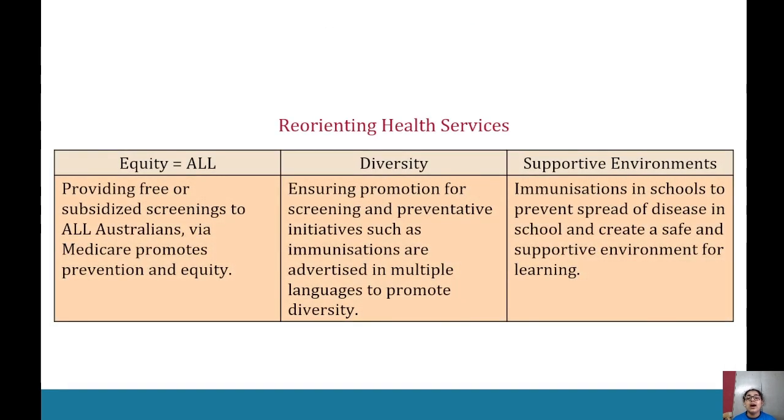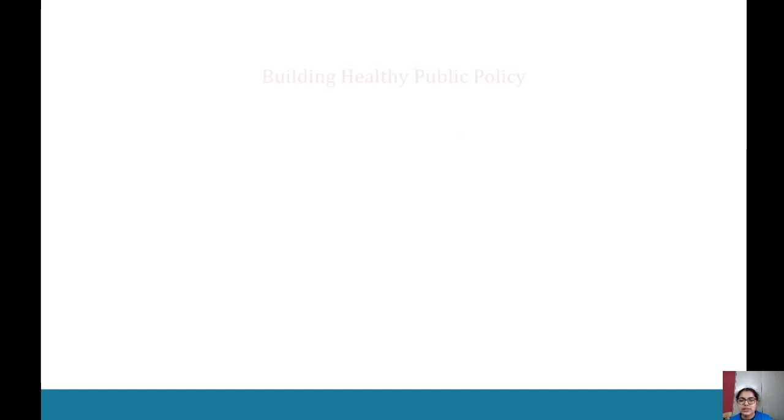Reorienting health services, providing equity. It's for everyone. So providing free or subsidized screenings to all Australians via Medicare promotes equity. Diversity: ensuring promotion of screening and preventative initiatives in multiple languages through multiple channels. Finally, supportive environments: immunizations in schools to prevent spread of disease in school and create that safe environment for all students.